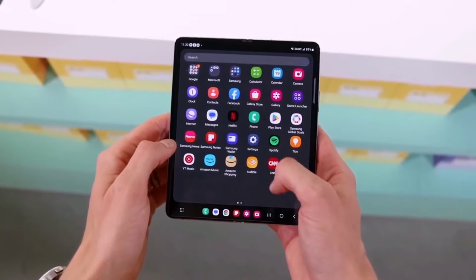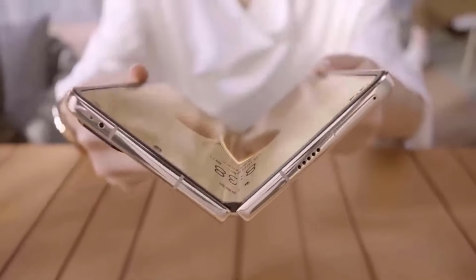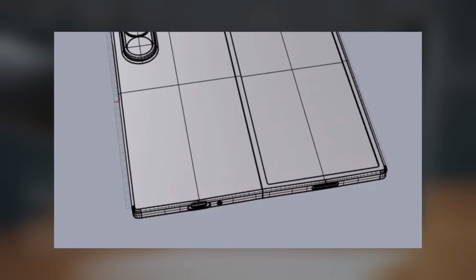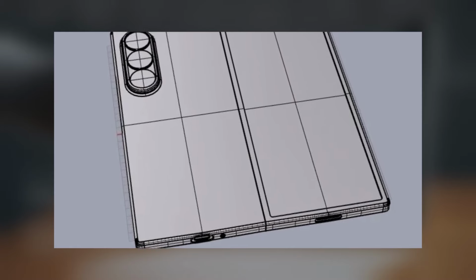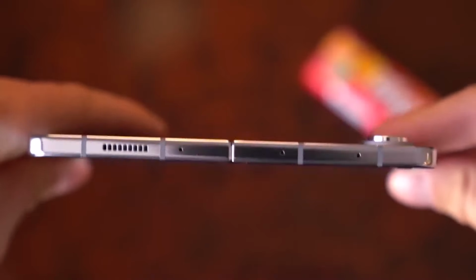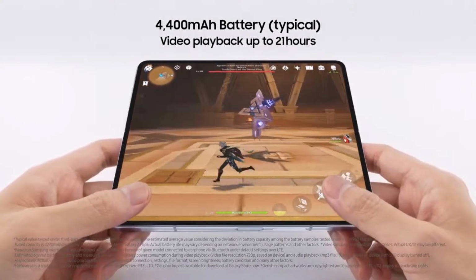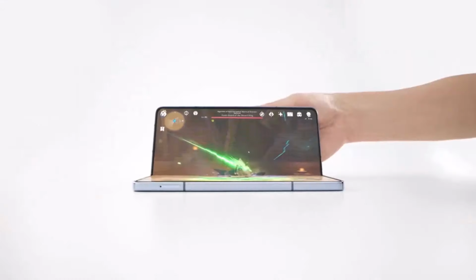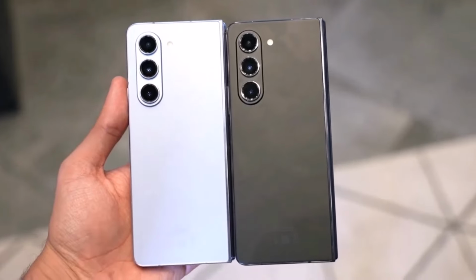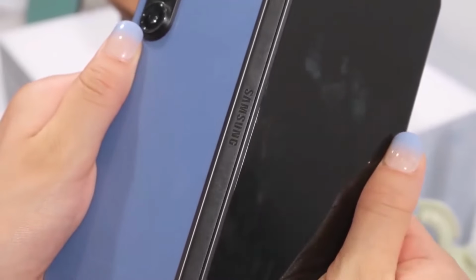Even if this rumor doesn't pan out, the Fold 6 is still expected to offer several other enhancements. Reportedly, it will feature a wider cover display, a boxier design, titanium frames, and a thinner, lighter build. The phone will reportedly maintain the same battery and charging specs as the last four iterations, featuring a 4,400 mAh cell and 25W charging technology. With a rumored announcement date approaching, we can expect Galaxy Z Fold 6 rumors to intensify in the coming weeks.